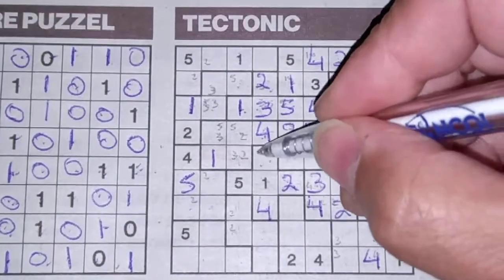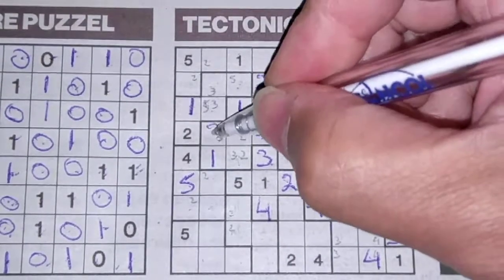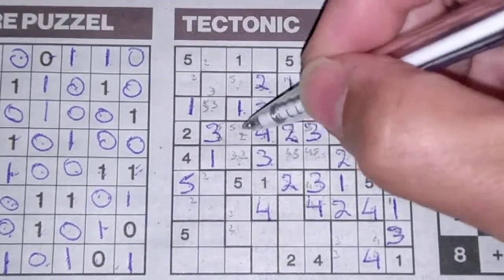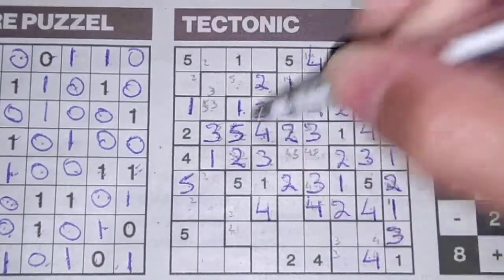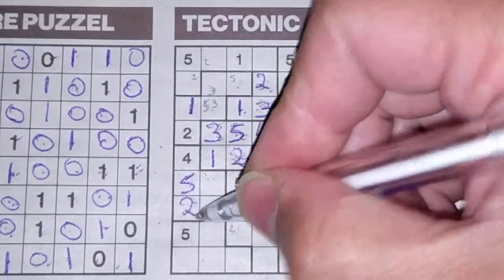This should be a 3. We have a 3 now, so those 2 boxes cannot be a 3. One box left for the 3 should be here. The 5 and the 2 are left. Here cannot be a 5. So the 5 should be here. And the 2 goes there. I've marked those 2 boxes with the 2. This cannot be a 2 anymore, so the 2 should be there.